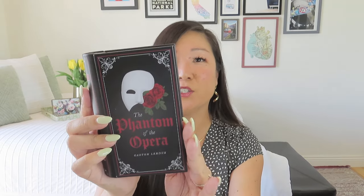In this case, it is just a little metal book box, but it even has, of course, "If I am the phantom, it is because man's hatred has made me so. If I am to be saved, it is because your love redeems me." And of course, it is Gaston Leroux. So we have a quote on the back. We have "The Phantom of the Opera," and then it does have the page edges there.